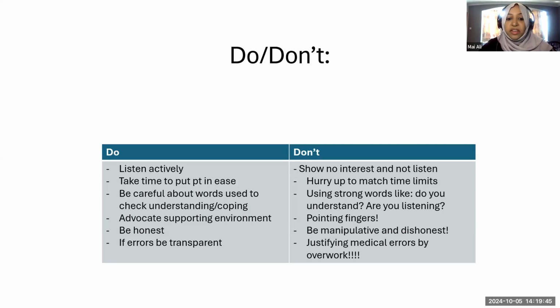The other thing: take time to put them at ease and to prepare them, specifically in breaking bad news. We'll come to that later, but don't hurry. Don't worry about the time. You need to demonstrate your skills rather than the information. Be careful about the words used. That's something you can improve with good practice.